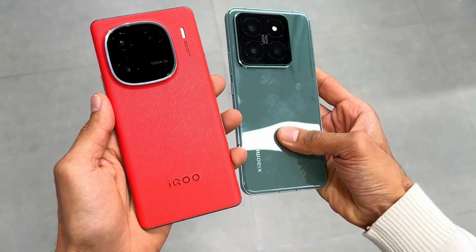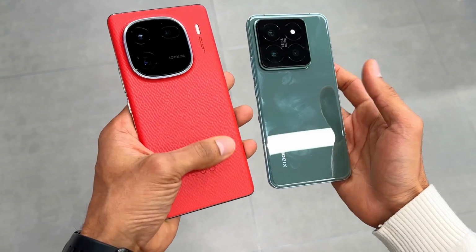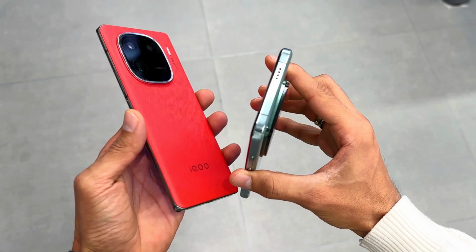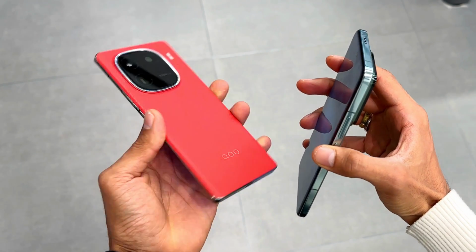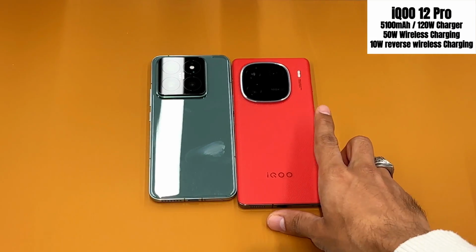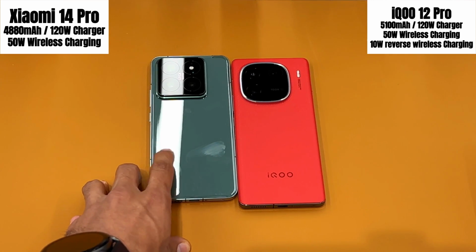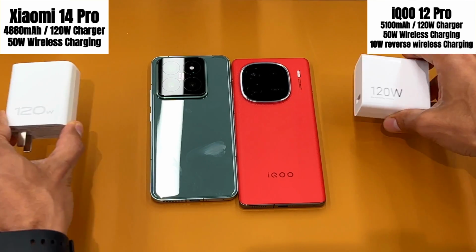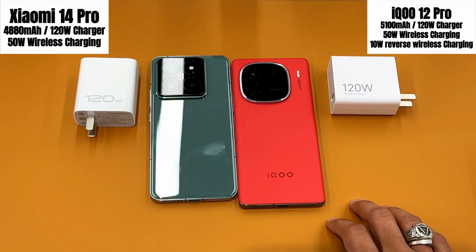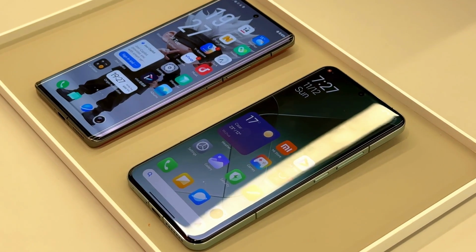The back of the Xiaomi easily shows fingerprints, while the iQOO, being made of leather, doesn't have fingerprints. The frame color of Xiaomi matches the body color, while the iQOO 12 Pro has a black bottom regardless of the body color. In terms of battery, the iQOO 12 Pro has a larger 5100 mAh battery compared to Xiaomi 14 Pro's 4800 mAh battery. Both phones come with a 120-watt charger, but iQOO offers a 10-watt reverse wireless charging option, which Xiaomi lacks. Now let's discuss the display differences between the two phones.